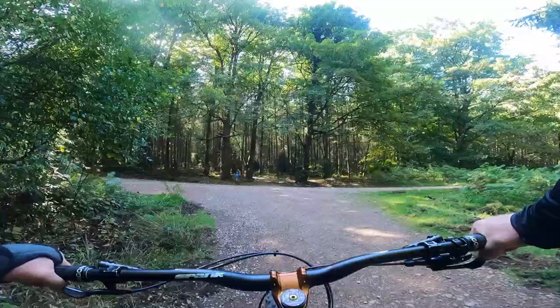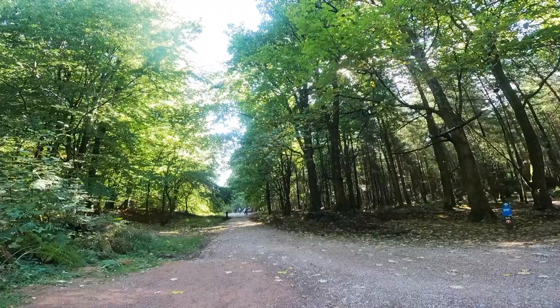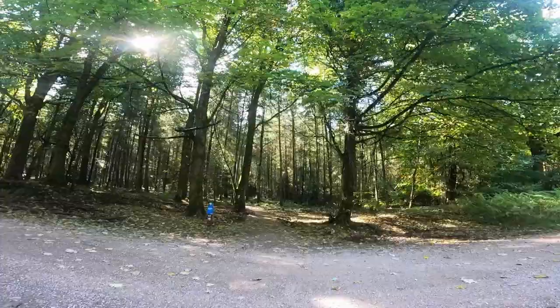Recognize this? We come up the blue and you get to this crossroads. If it looks familiar, this is the uplift road, and you'll see just there is the trailhead where all the downhill trails start. But in order to do Adit, we're going to carry off the blue for one section and then hang a right. So let me show you where I mean.